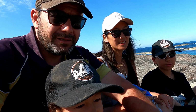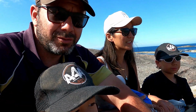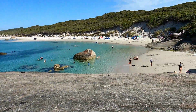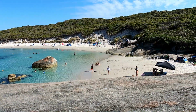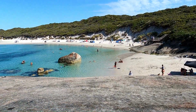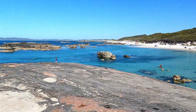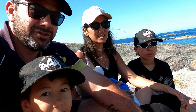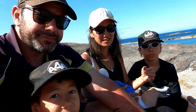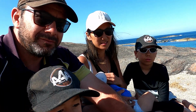We are currently away down south in the lovely Denmark area. We've just made it out to, what's this one called again? Green Pool. So check out that spectacular view. We're spending a few days down here enjoying the magnificent southwest. I hope you guys enjoy our little video. So please stay tuned and let's see what we can adventure into.